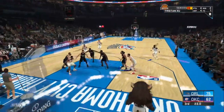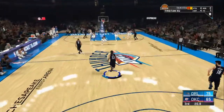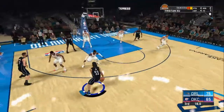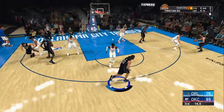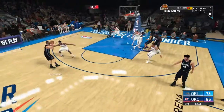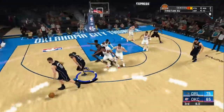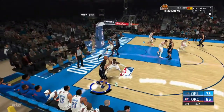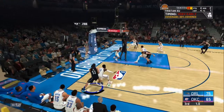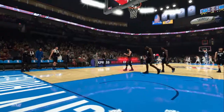Nobody near Schroeder, and the three ball is good. Schroeder's got 10 points in the game. Schroeder can be very persistent when he drives to the hole, which is why the D decided to let him pull up for that shot. Passes it to Fournier. In the corner, it's Caspi. Here's Bamba. And the last second attempt does not go in for him.